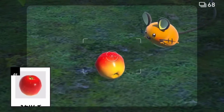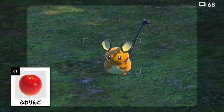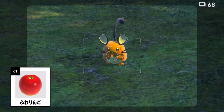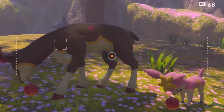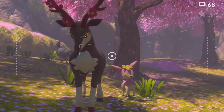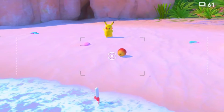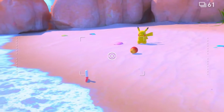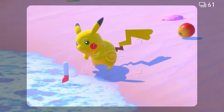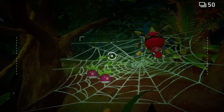Look how cute he looks! Wow. That alone, that looks great. I love it. This is just awesome. This is so freaking cute. I mean, of course, Pikachu has to get the shovel. Ah, the car right there. Oh, wow.